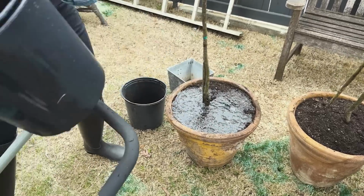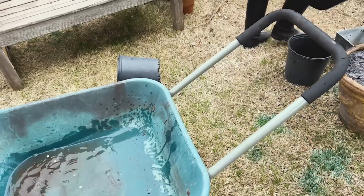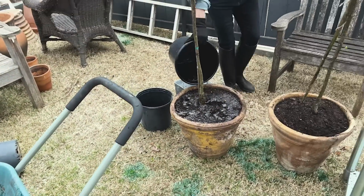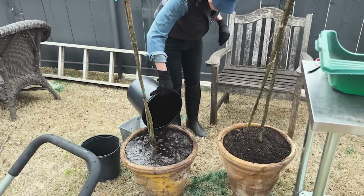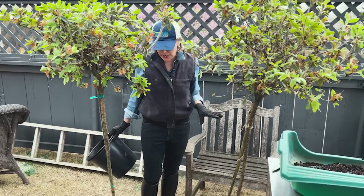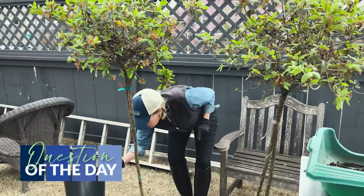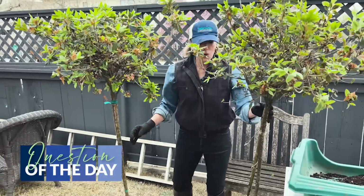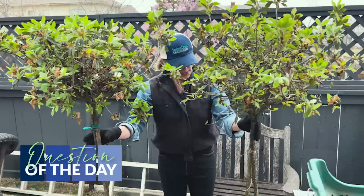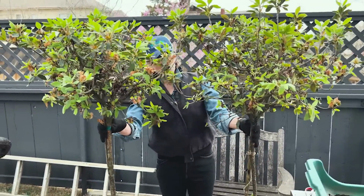And this leads me, Stuart, let's put this question at the beginning, because sometimes I forget to ask my question of the day till the end. So let's put this question at the beginning, and that is, if you were me, where would you put these gorgeous Encore topiary azaleas?